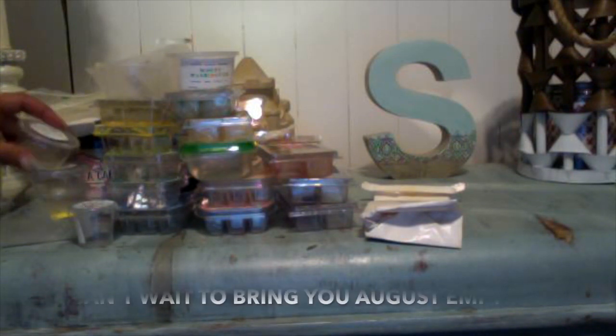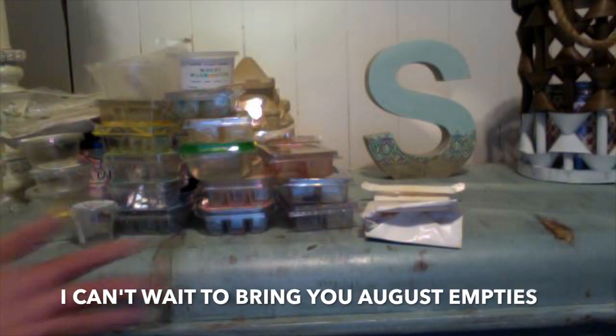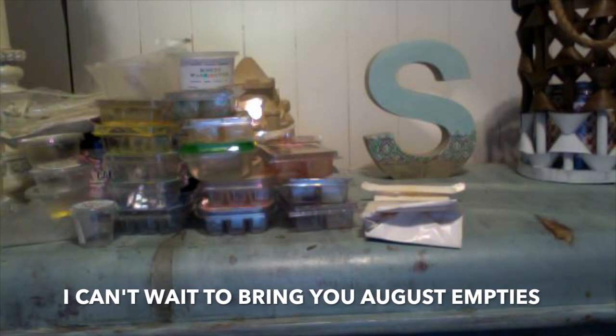Where's all the wax? Yeah. I'm doing empties. Look at this. Is all Mommy's empties. All the wax that I used for the month of July.